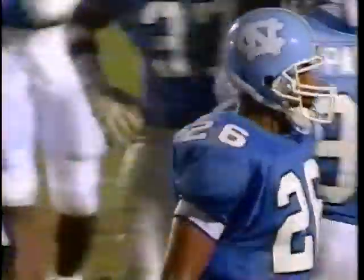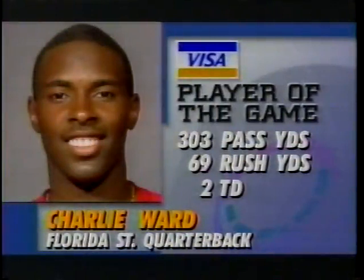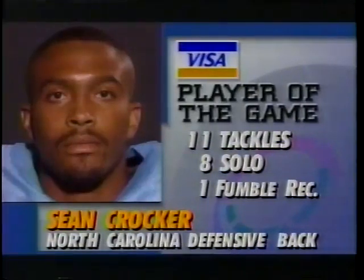They fake the reverse. Boy, what a hit on Warwick Dunn. Well, tonight's Visa players of the game from Florida State University, Charlie Ward, over 300 yards, 69 rushing, 2 touchdowns. And for the University of North Carolina, Sean Crocker, 11 tackles, 8 solo, 1 fumble recovery.